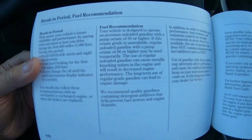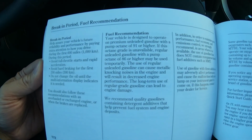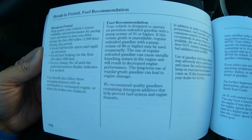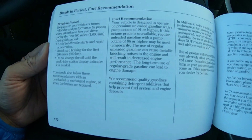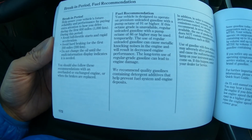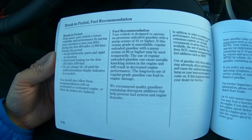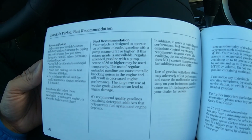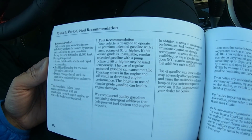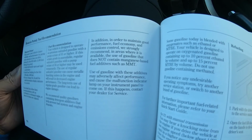So I have the owner's manual with me. Under the fuel recommendation, it says this engine's designed to operate on 91 or higher, and that we can use 86 regular temporarily, but it doesn't suggest using it for the long term. It can cause engine knocking and may lead to engine failure. It also recommends quality gasoline detergent additives to help with engine deposits and stuff like that. So basically it says not to use this in the long run.